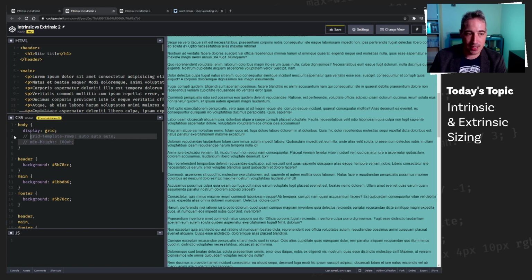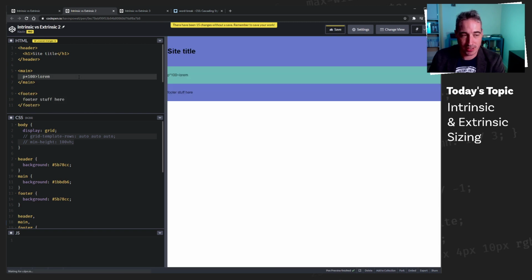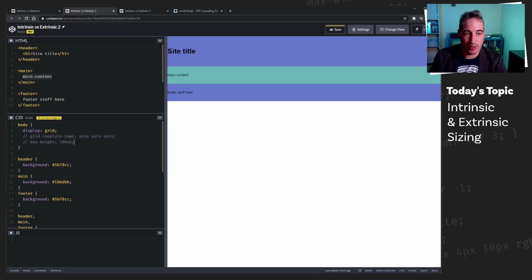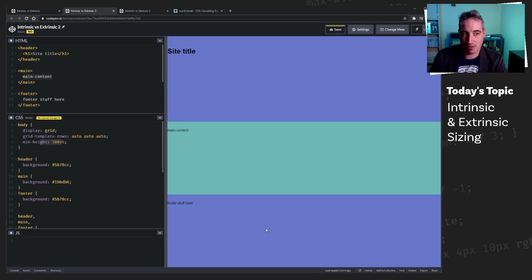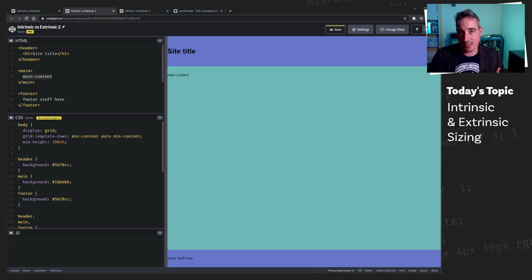But the problem that comes up is then you end up on a site, or you make a page that has little content, and your footer comes all the way up and gets stuck over here, because there's no content to push it down. And we saw that I could come in and make it auto, but that doesn't do anything because I need it to have a minimum height, and then everything stretches. So this is where I could have a min content on the top, and a min content here on the bottom. And this is setting the height. Because it's rows, it's setting heights.